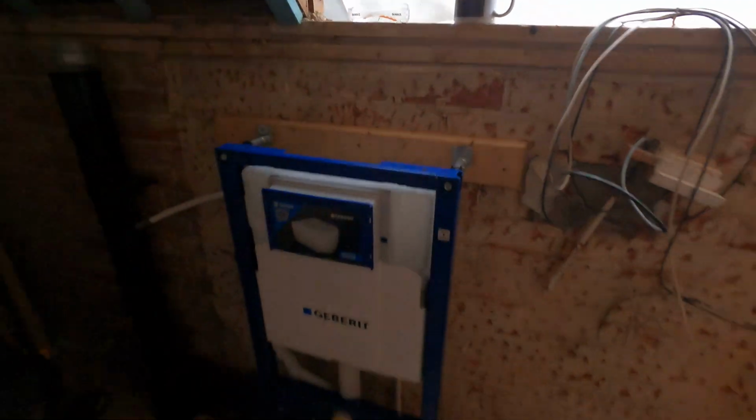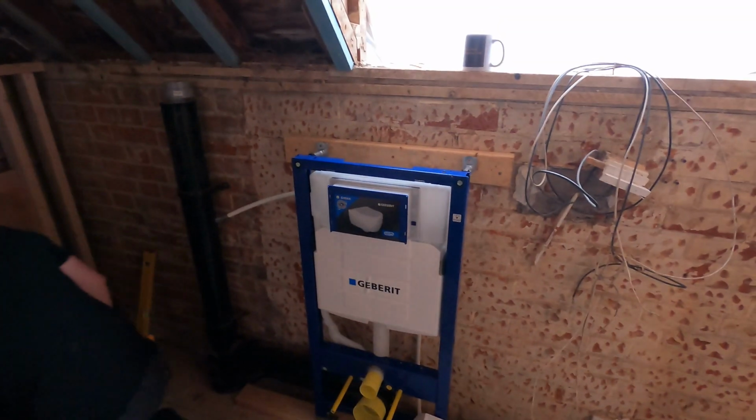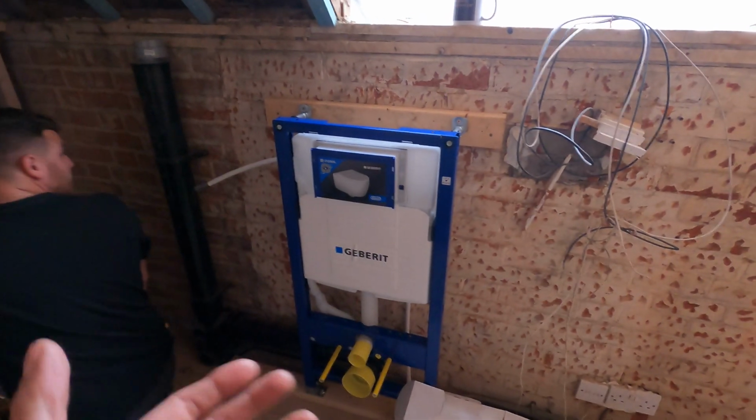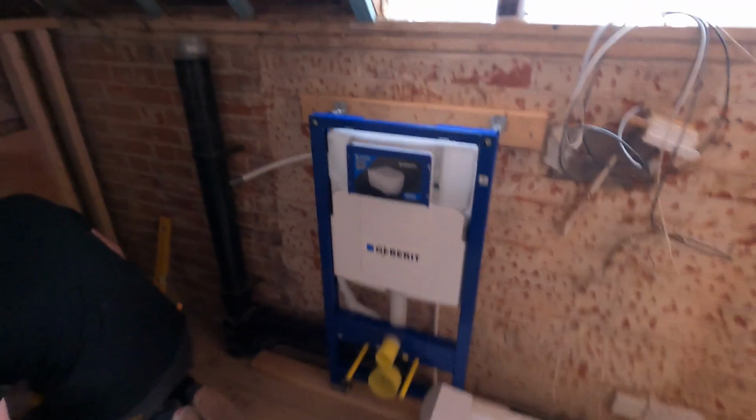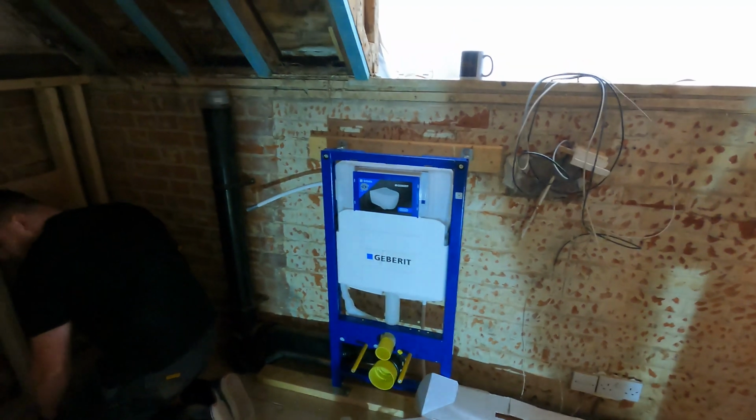Oh, WC frame. WC wall hung frame. So we're going to have a wall hung toilet off the ground. These are probably the best ones on the market.